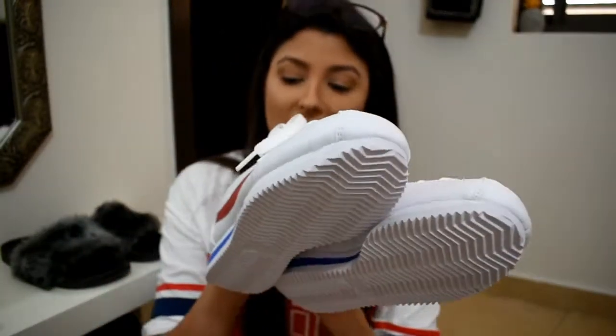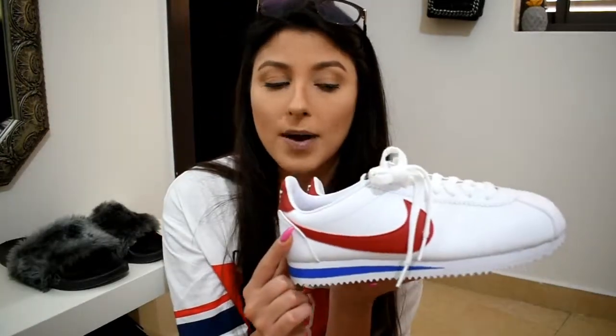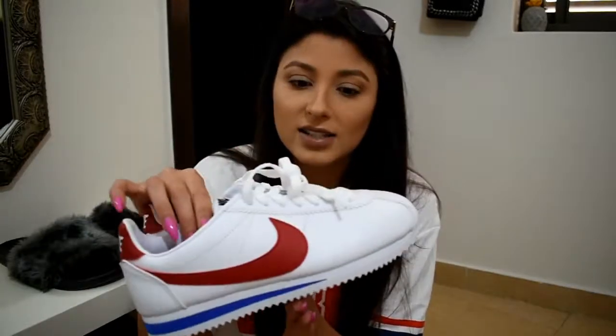I'm obsessed with this. And I haven't tried them on, but I'm pretty sure they fit perfectly because when I was in Prague, I went to, I think it's the Foot Locker store, and I tried on not this color, but I think they were beige and the logo, I think, was gold or something like that, and I didn't want any other color than this. This is classic, so I wanted this color especially, and they didn't have it anywhere. Not at the Nike store, not in Foot Locker, not anywhere. So I remember that I saw them on ASOS, but they were out of stock forever.